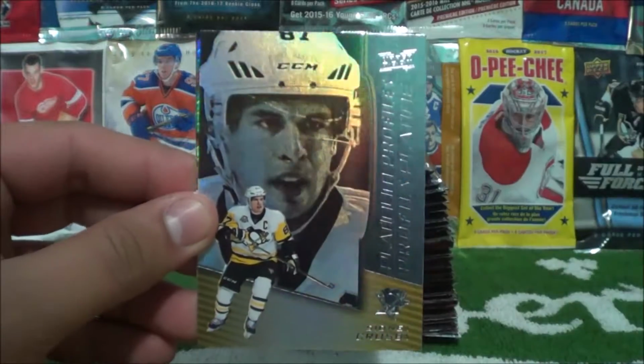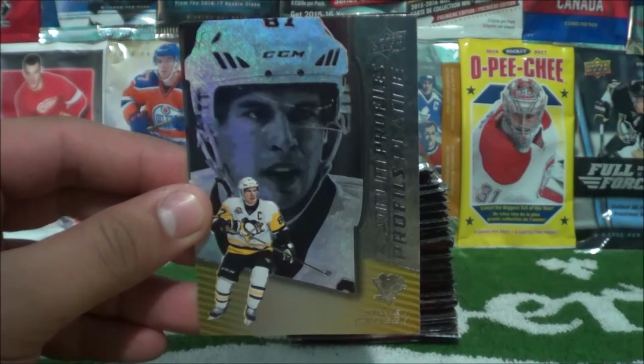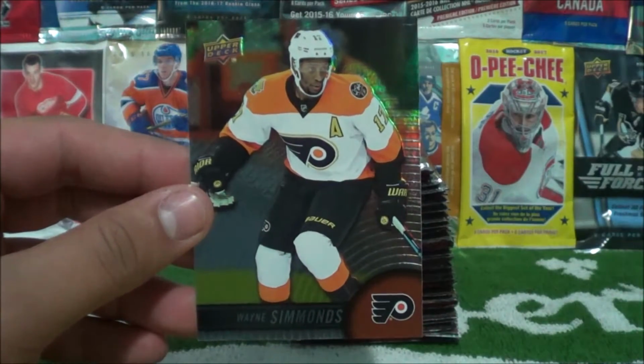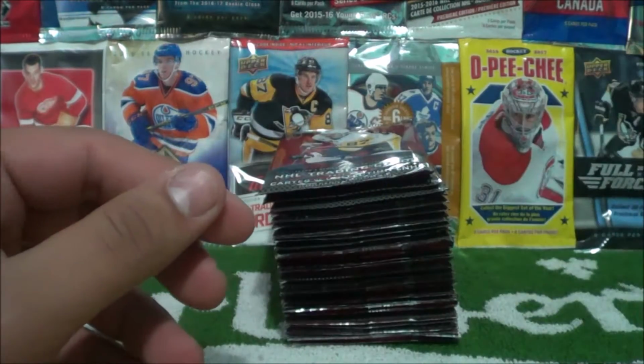Max Pacioretty. Platinum Profiles of Crosby. Sweet. And Wayne Simmonds base.